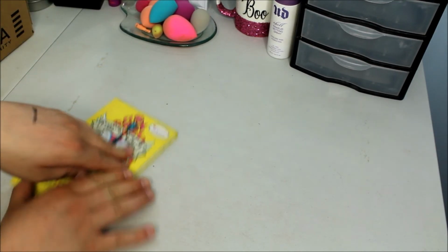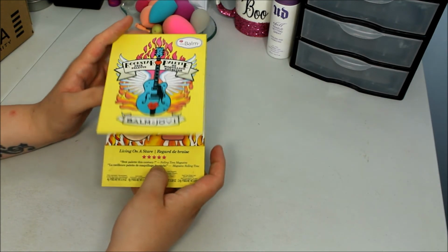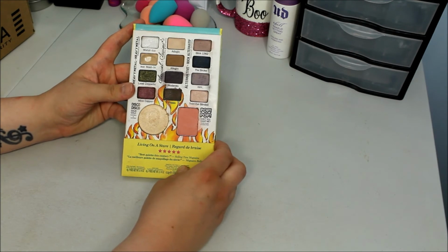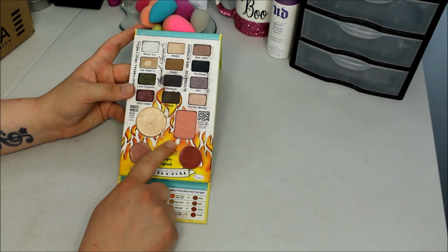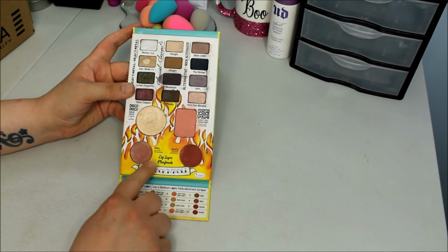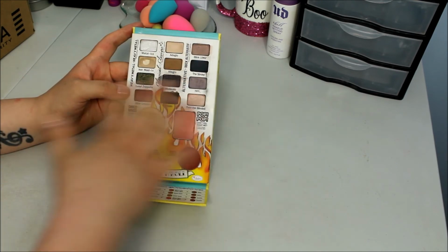And then this one is going to be going in the garbage. This is the Rockstar Balm Jovi palette by The Balm. I really did try to get some use out of this. I panned a couple of the shadows there. I tried to depot those, but realized I had other colors in my collection. My problem is the lip products I can't use now because there's powder in there. And I just never reach for this anymore.